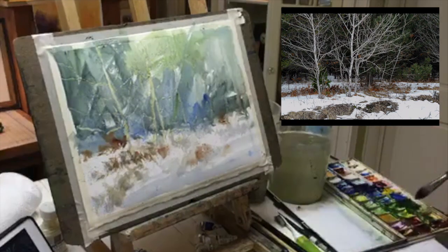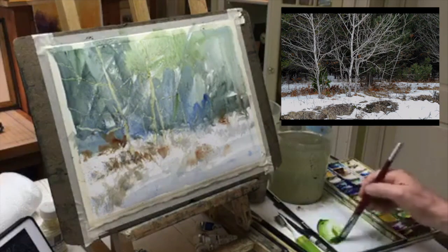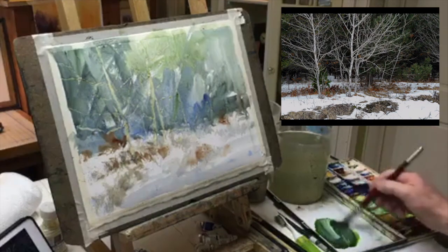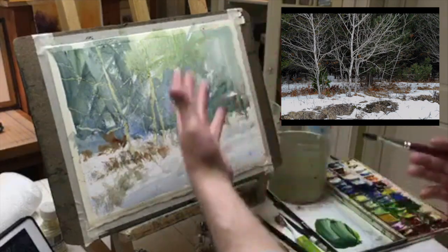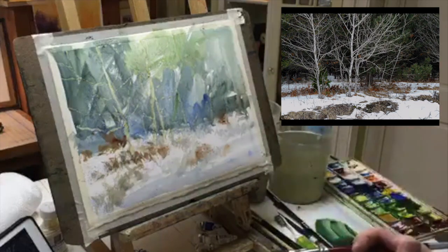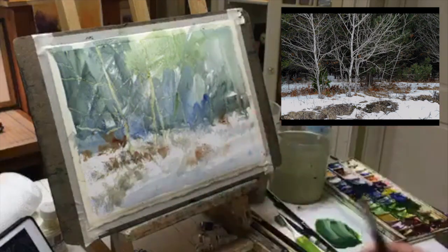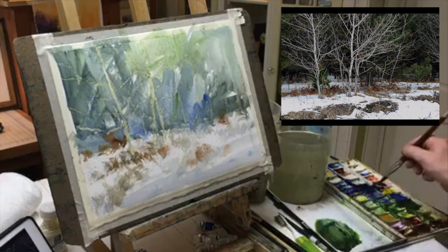Okay, so I'm going to start with some darker darks now, and I'm going to get into the background again. It's always background to foreground, and that's a continuous painting process until the background is set, and then you work forward. So detail is always last and least important at this point.